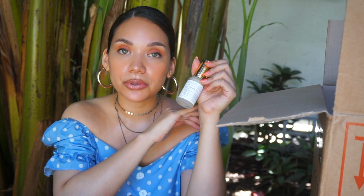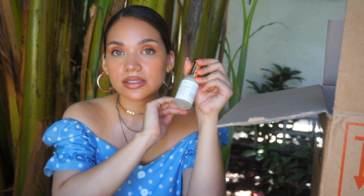Nothing else had changed in our routine except that we added this, and it's truly such a nice serum because it does resurface your skin. It helps with skin texture, skin tone, so it evens out any discoloration you may have. It's definitely the type of thing that you start gradually. You don't want to pile it onto your skin.